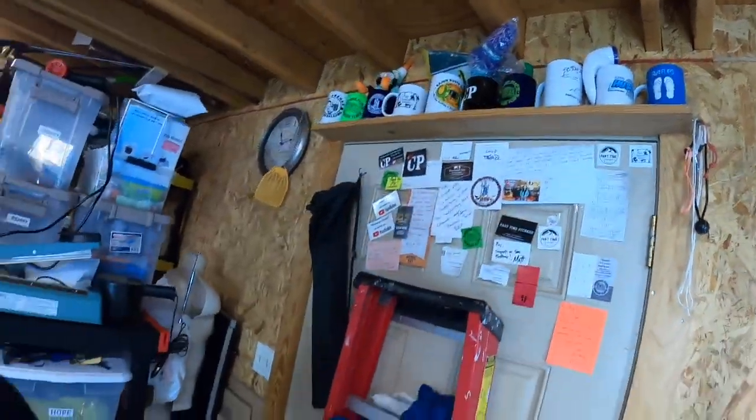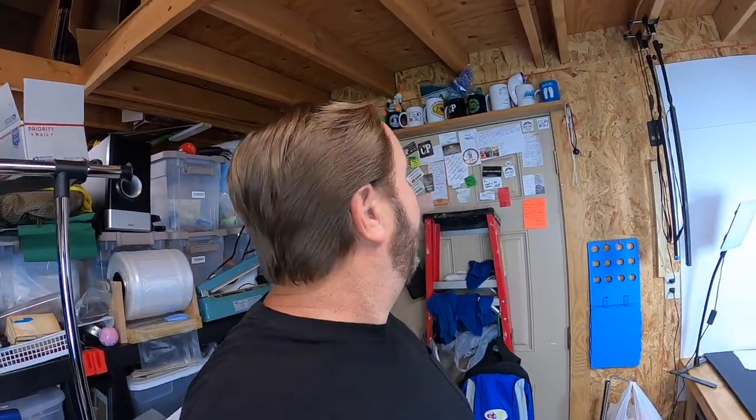All right, so that's my reseller's wall and door, I guess, if you want to say. I'm getting it full. If I get any more, I'm going to have to start making some shelves.